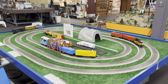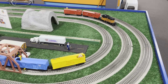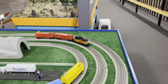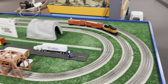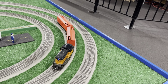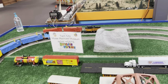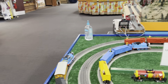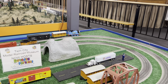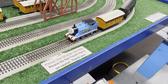Over here, you will find Thomas, Annie, and Clarabelle, and I Love Toy Trains. These orange handles should activate this Thomas train with giraffes and Bugs Bunny and Yosemite Sam. While this ZW activates this train. This one activates this Thomas. Oh, looks like he's missing his side rods. Oh yeah, his side rods are completely gone.